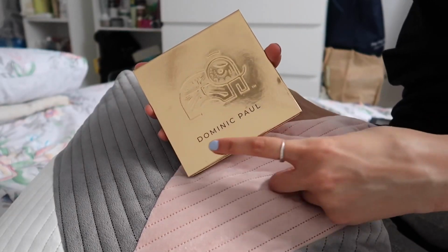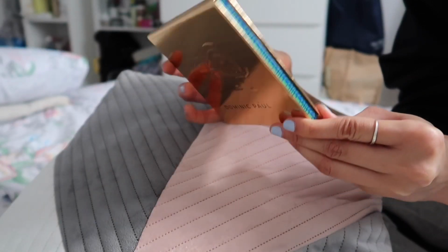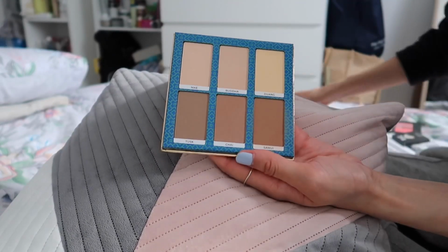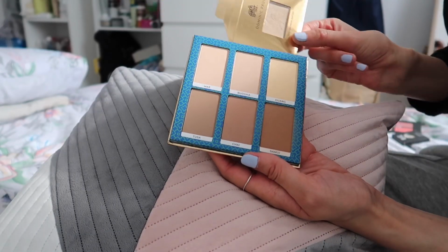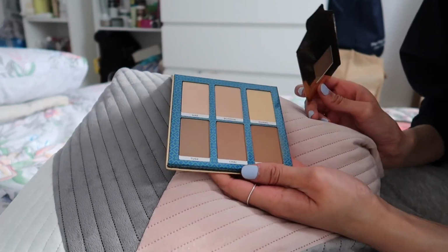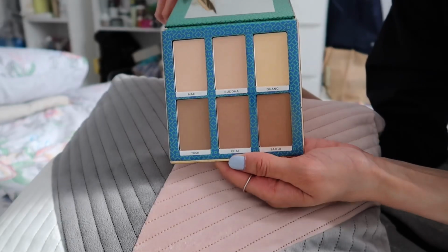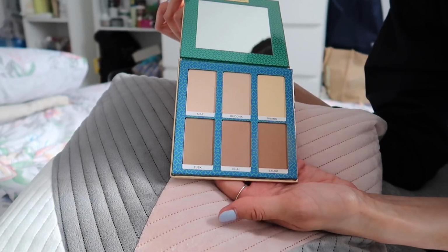And yeah. I have this palette right here, which is the Dominic Paul Contour Enhancing Your Natural Beauty palette. This is the palette right here. Now I also have an extra highlighter shade which then slips into one of these. So I will be keeping both these. This is a really nice palette. I think Dominic Paul's a new brand or newish brand. Love the brand. I like this palette.